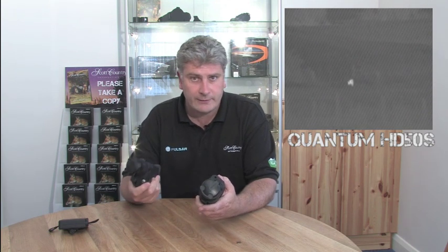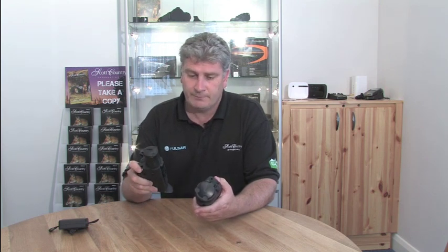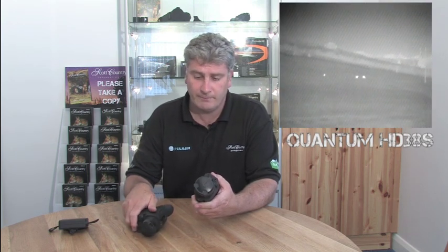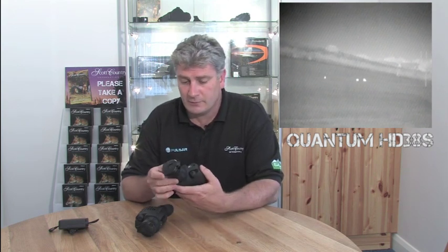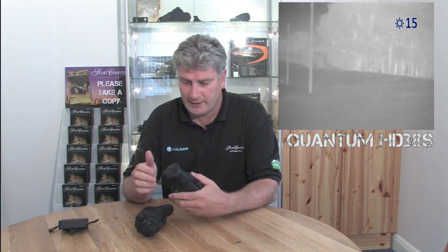The 38 already had a detection range of 950 meters, which is practically twice that of its competitors at a similar price. And Pulsar obviously had to come up with another evolution of the Quantum to give it that bit more of a detection range. Now you could argue 1200 meters detection range at a man-sized object, you would think, well, that's quite a long distance. Am I going to know what it is? The answer would be the same with the 38.